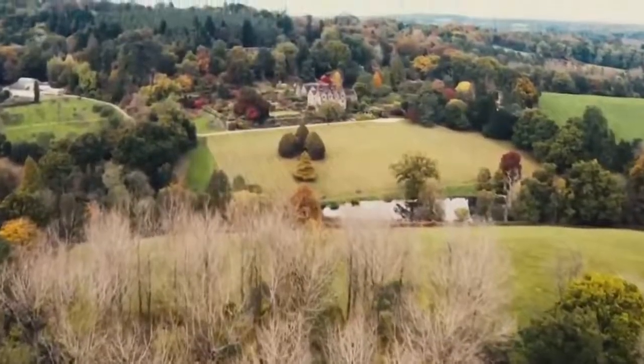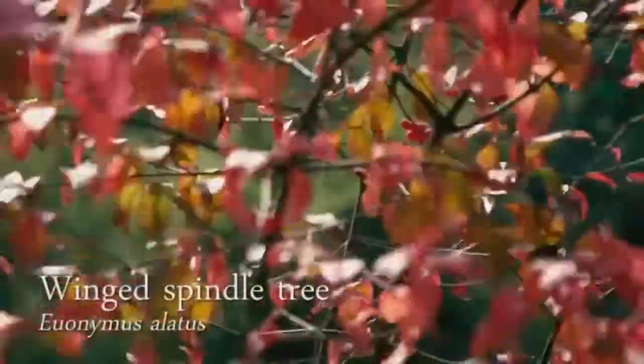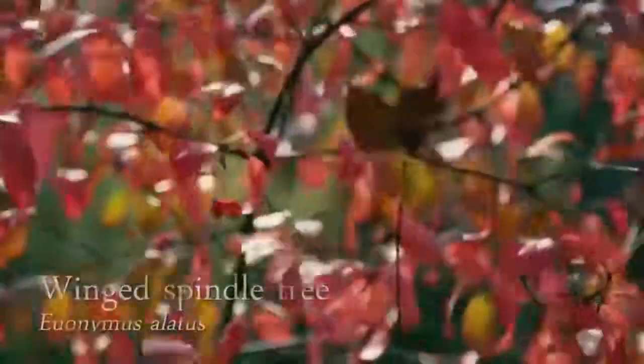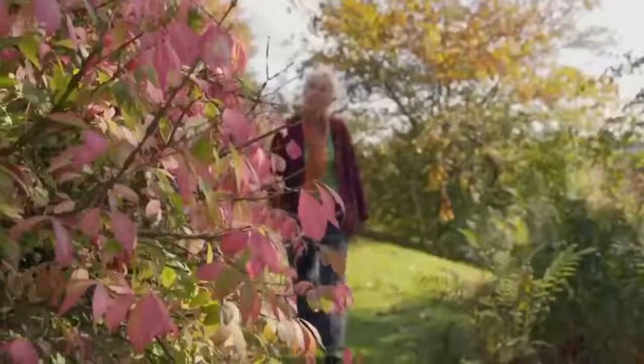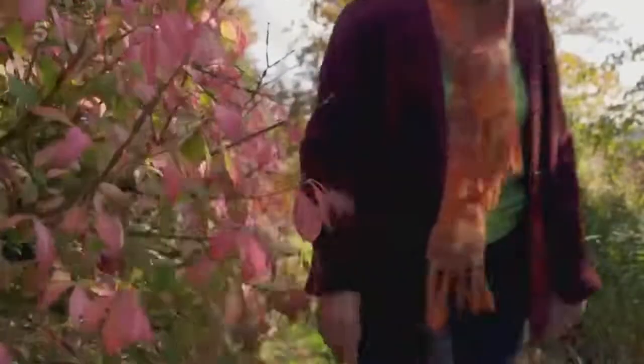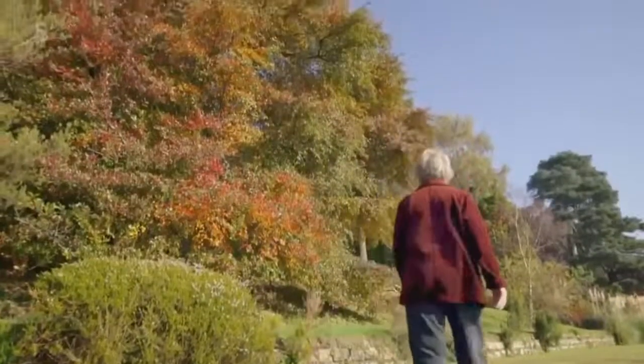There are so many beauties here, from radiant acers to this wonderful euonymus, commonly known as the winged spindle, with its crimson leaves and delicate fruit. You can really appreciate William Robinson's skilled understanding of plants.